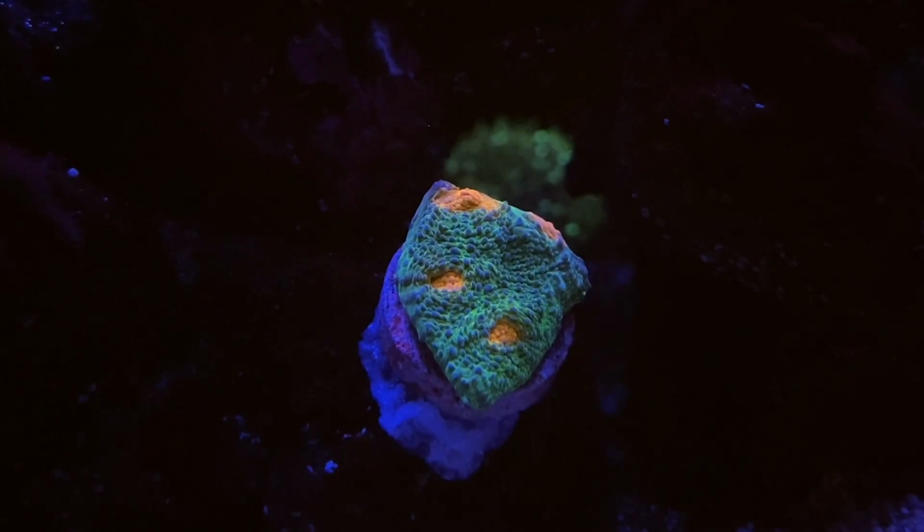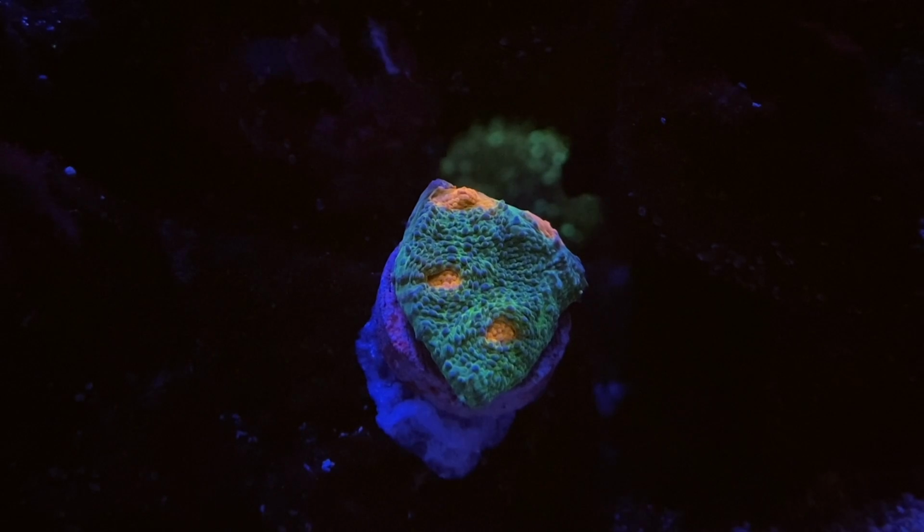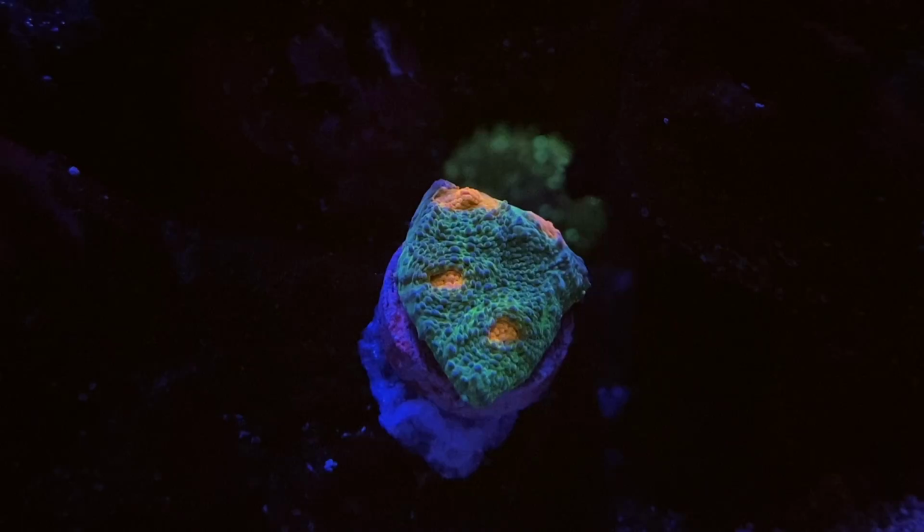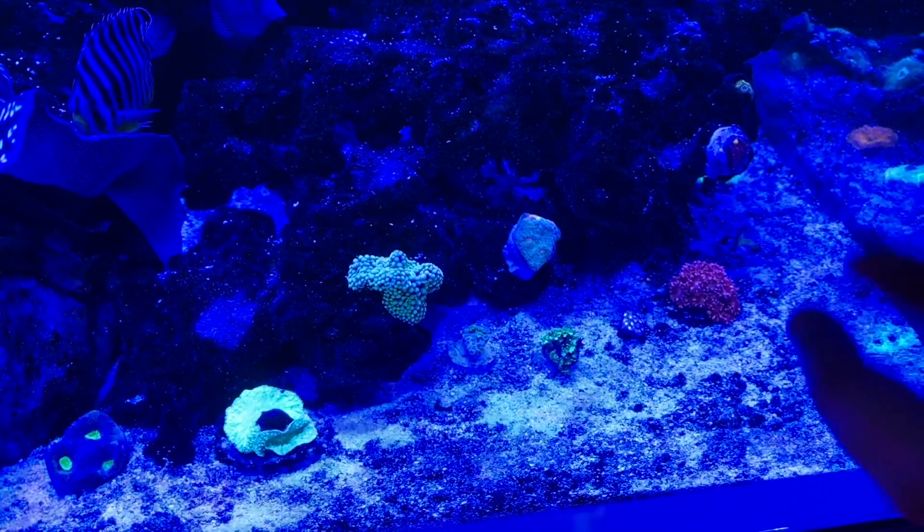This, if I'm not wrong, is the Mummy Eye, one of my favorites because of the greens and the pinks. Under blue light, it looks good because it fluoresces with the pinks. Under white light, it looks even better with the green and the pinks.